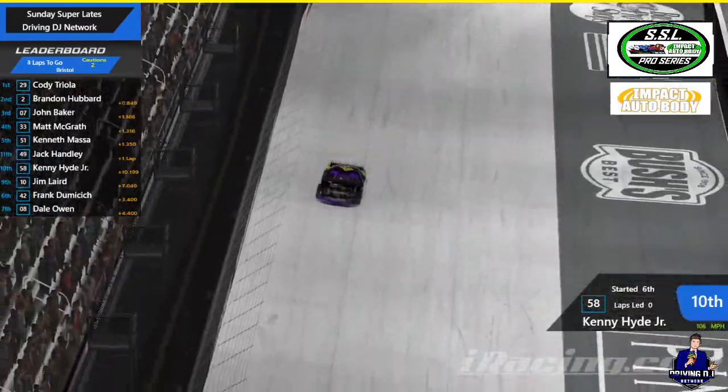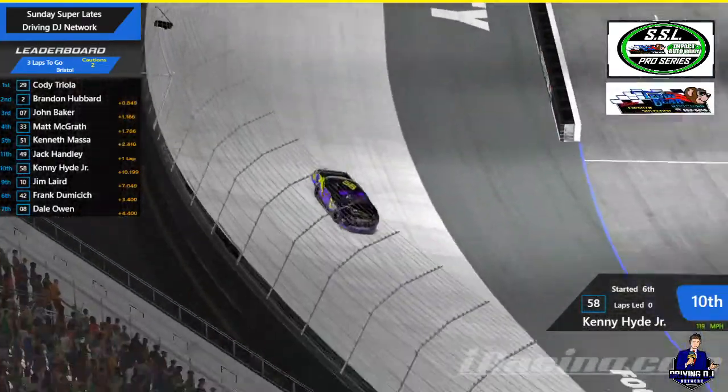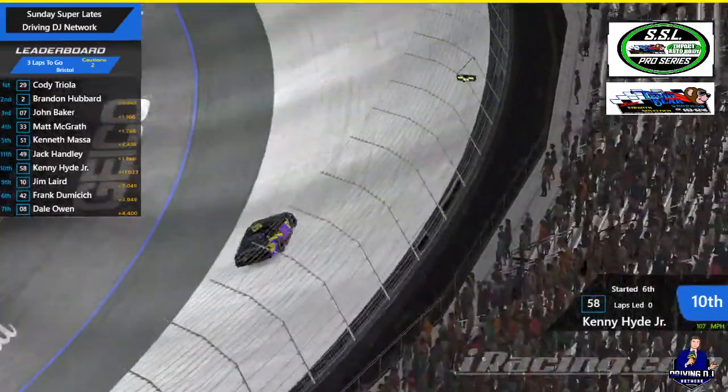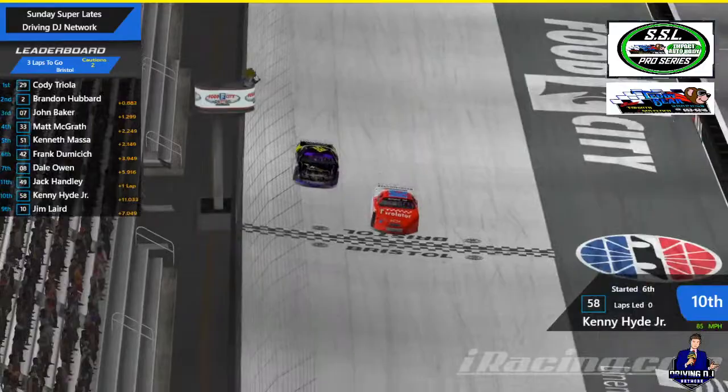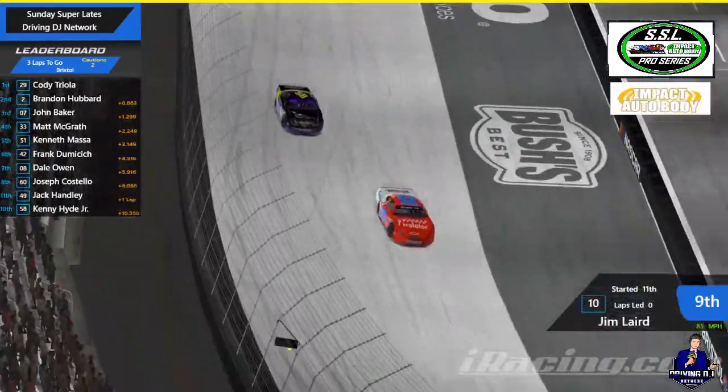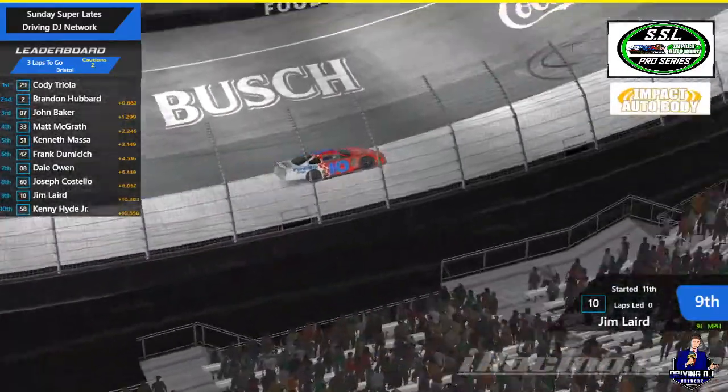Kenny Hyde Jr. getting it back fixed up. A lot of damage on the front end of that car. We're gonna have almost the same setup as the previous race. Guys trying to catch up. Laird with some damage on the right front of that car.